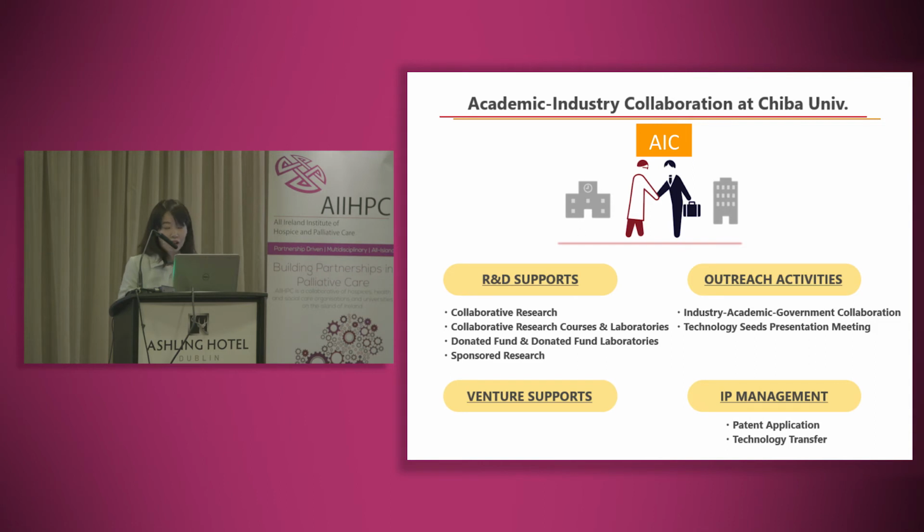And our university also has the Department of Academic Industry Collaboration called AIC. Thanks to this department, in addition to the end-of-life project, I'm collaborating with other engineering professors on research related to lymphoedema that often develops in advanced cancer patients.